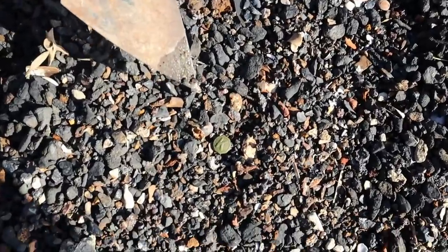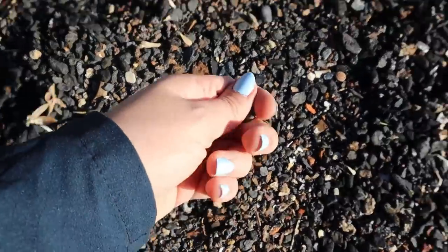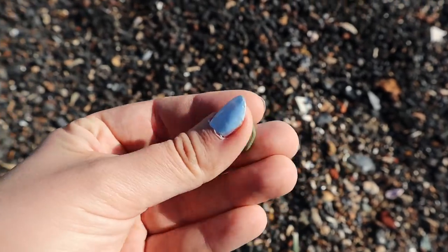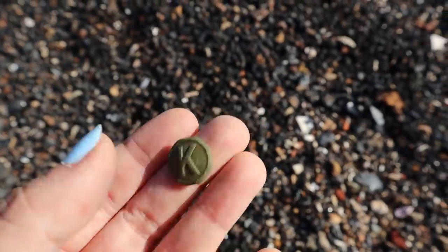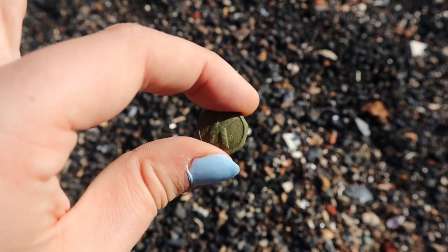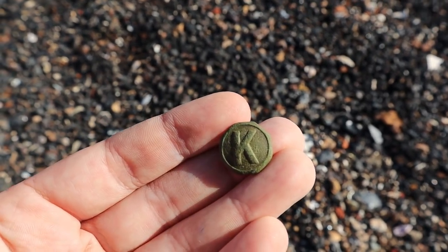Mum's just found this. Oh my goodness. It's for you. It's a lid. It's a K. It says K. I might make that into a necklace or a ring. Oh, a ring would be amazing. And it's a K. I never find a K. Oh, and it's green. It's beautiful. It's definitely going to become a ring.